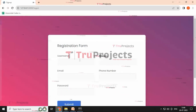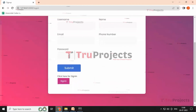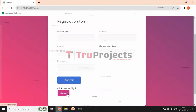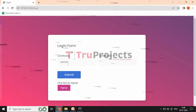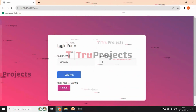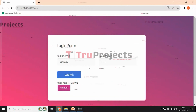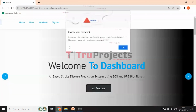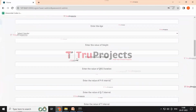We are redirected to the registration page containing some necessary details that need to be filled to create an account. But my account is already generated, that's why I'm using the sign in button. To get onto the sign in page, here we need to enter the username and password as admin. And then click on the submit button. Here it redirected to the index page where we need to enter some details like this.